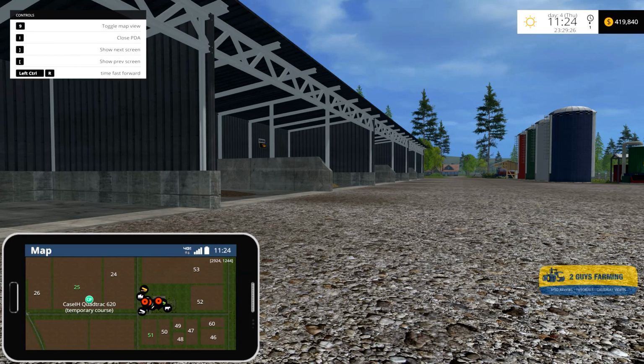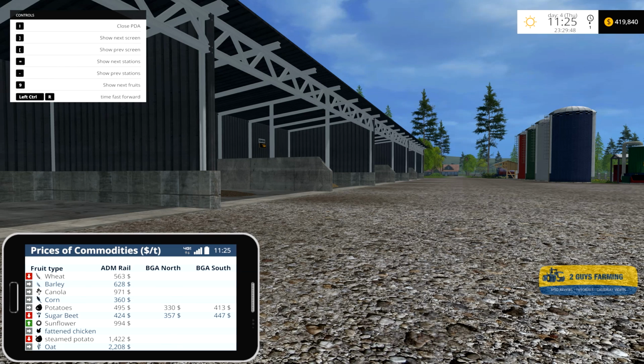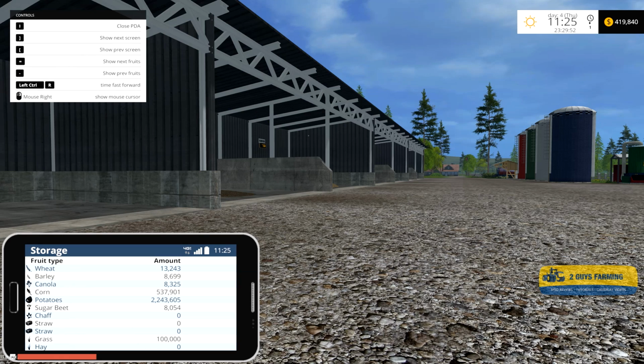Let's take a look at our inventory, shall we? So wheat, we're light, barley, yeah, corn about 500,000 liters, potatoes, the 2.2 there. We've got some grass. We've got plenty of oats. We've got some compost, steamed potatoes, some soybean, and I think, yeah, that's about it.